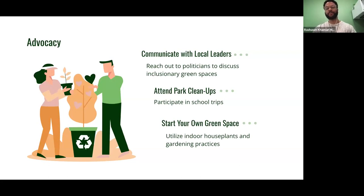So moving forward, since we are speaking in terms of academia and institutions, I see it's become very popular now where schools or local community groups are participating more and more in park cleanups. So this is a great way to have maintenance, and a great way to get yourself involved in maintaining and cleaning up a park or a space that's close to you. And then last but not least, starting your own green space, right?